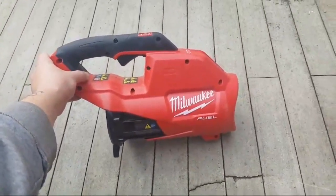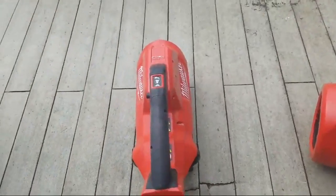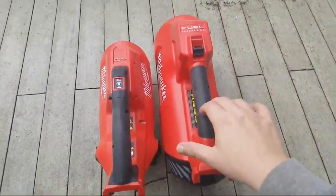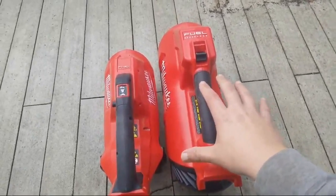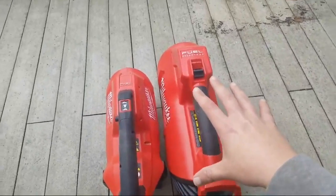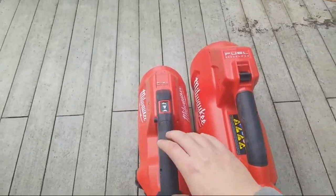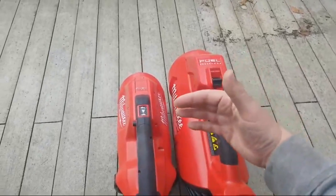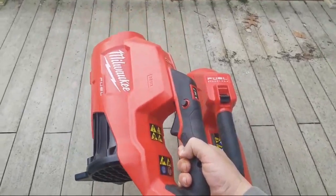But let me tell you, you slap a 12 amp hour battery on this blower, and again, that's the big difference. I wouldn't say it's a big difference, but that's definitely a difference. The runtime on this unit with a 9 amp hour battery was around 20 minutes, and that's really more close to 19. When we did the test with this one, if you guys remember, with a 9, we got around 22 minutes. So you slap a 12 amp hour battery on this sucker and you're getting around half an hour.